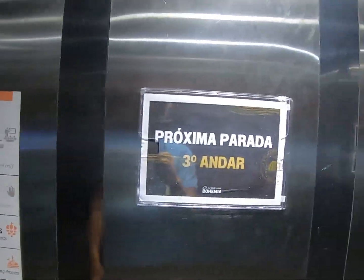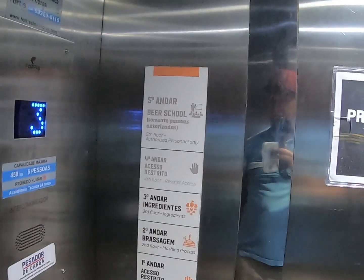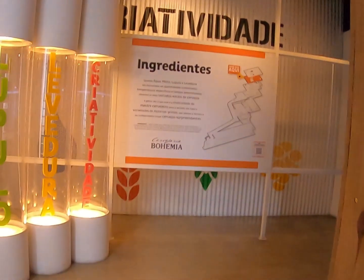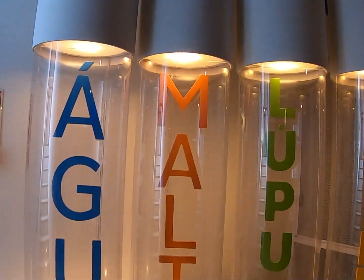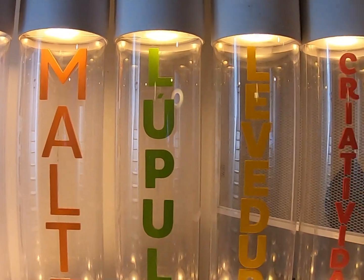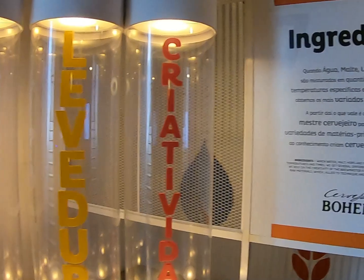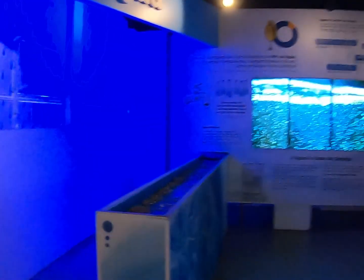Okay, we're going up a floor to the next level of this museum, which represents the ingredients that make beer. Okay, here we are. So we know that pure water, malt, hops, and I don't know what these other things are. Water, malt, and hops.